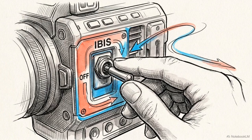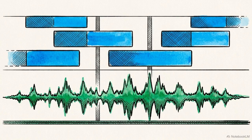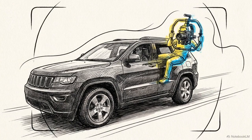After securing your smooth shots, turn off your in-body image stabilization and go handheld. This adds a subtle, natural energy to the sequence that contrasts with the gimbal's precision. Layering these authentic mechanical recordings over a varied mix of smooth and handheld shots produces a final sequence that feels grounded and visceral.